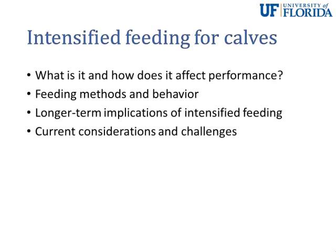Today I'll give a little bit of a review about what intensified feeding is and how it influences behavior and performance of the calves during the milk feeding stage, and then how it goes on to influence performance later in life. I'd also like to talk about some recent research on housing and feeding strategies that come into play when intensified feeding is implemented on farm. There remain some current considerations and challenges in successfully adopting this feeding program.